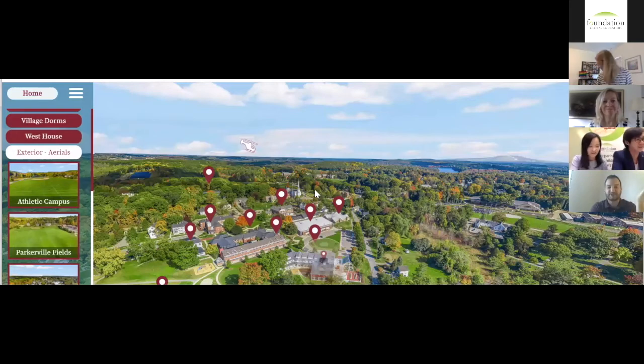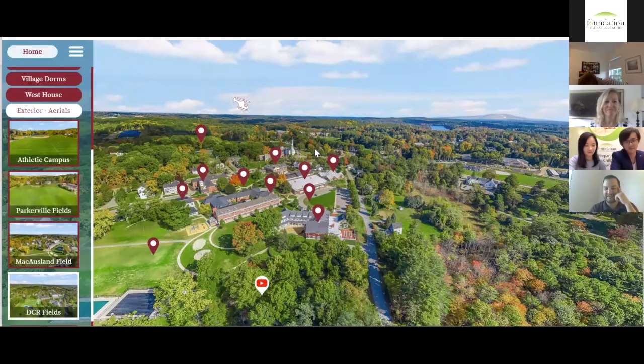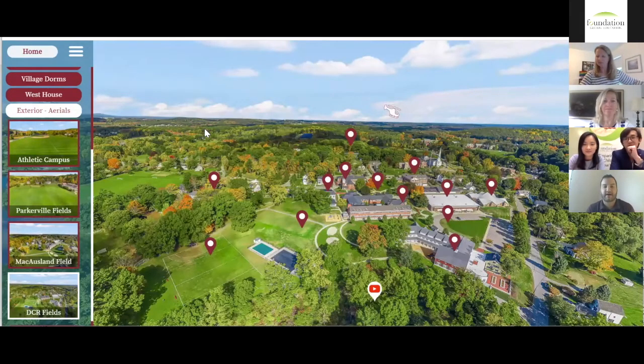Welcome to Southborough, Massachusetts, with the virtual tour here. So this is just a little bit of an overview of our main campus.